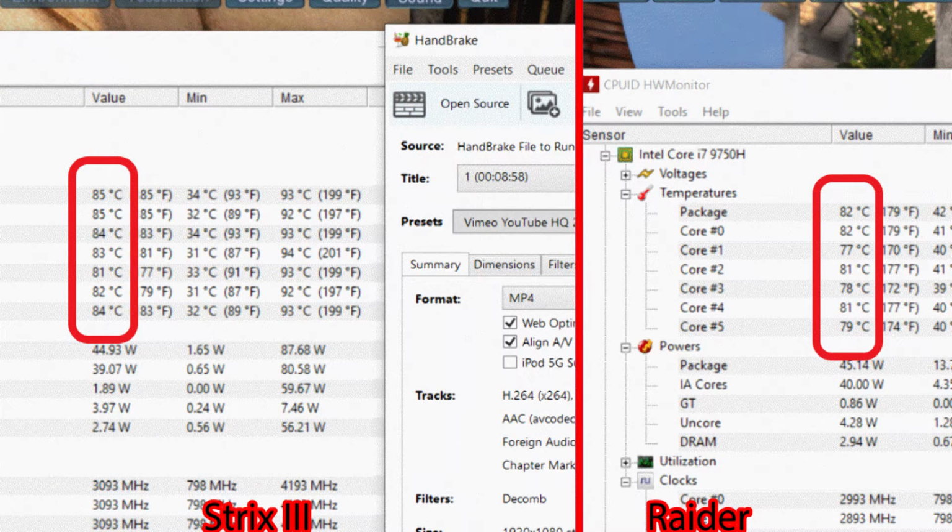Core temperature differential on both the Strix and the Raider with liquid metal is showing a good sign. The Strix has about a 4 degrees Celsius differential, whereas the Raider has 5. The closer you can make this, the better fitment you have on the heatsink to the CPU and GPU die. Nonetheless, this is very acceptable.